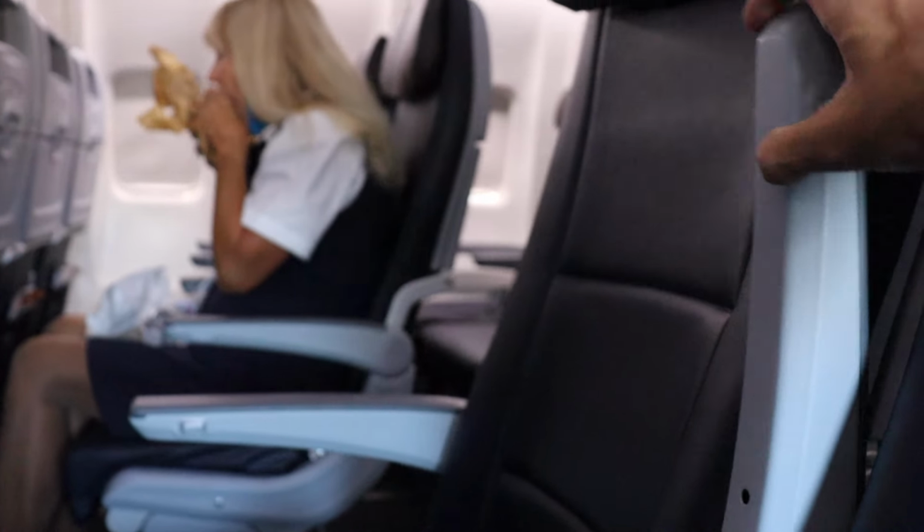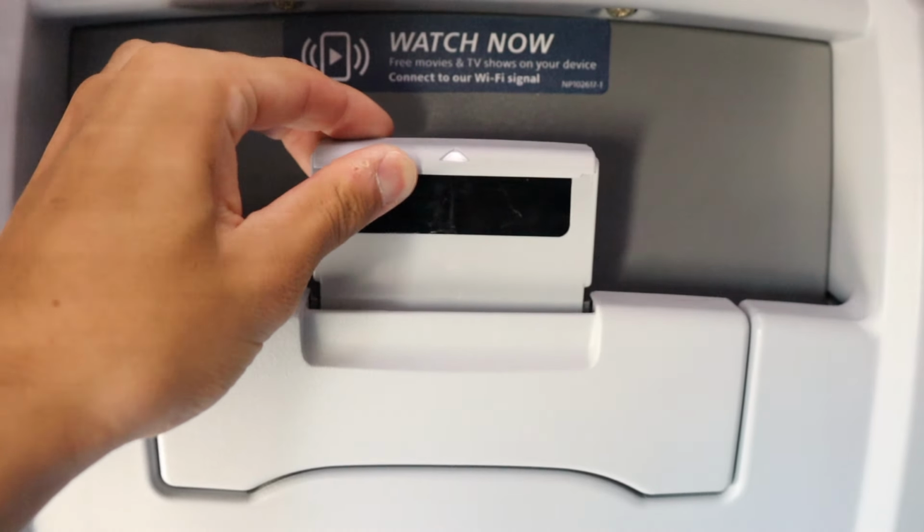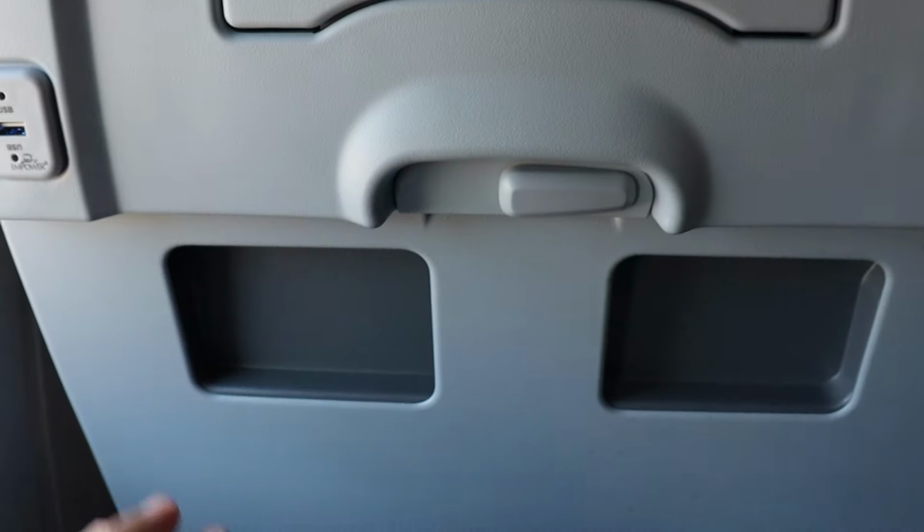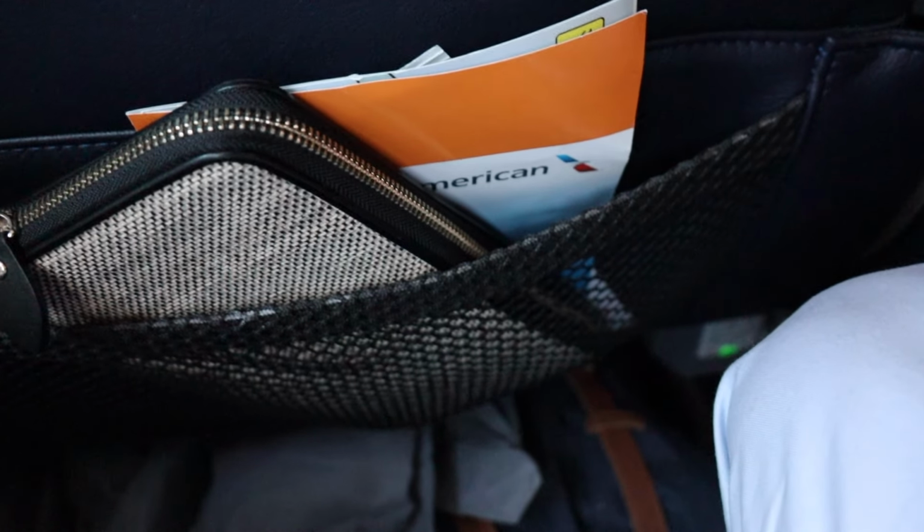Each seat features a three-way adjustable headrest, a retractable armrest, and an actually quite useful phone or tablet holder. Below the holder you will find the tray table, which was absolutely filthy. Oh god, that's gross. Anyway, under the tray table there's also a netted seat pocket, which is basically the only storage provided in this seat. And here you will notice the lack of legroom. Even 5'10" me found it quite tight. And finally, at the very bottom is where the charging ports are located.